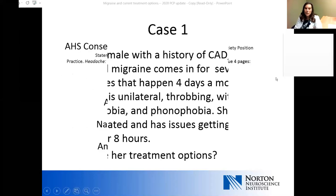So just for resources that I find helpful, I like the American Headache Society consensus statement showing which meds are some of the most beneficial. They'll send out the resources to everyone at the end. I like the ICHD-3. I think it's a great website if you're ever confused and you're going, it doesn't make sense.